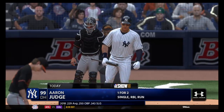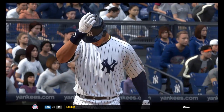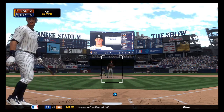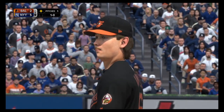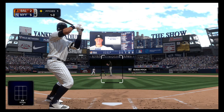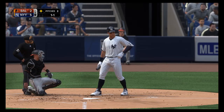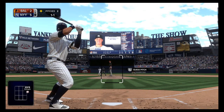Aaron Judge will be the first one to greet him here, as he'll be doing so with the runner in scoring position and still nobody out. First pitch of the at-bat on its way, and a breaking ball in the dirt that time for a ball. The 1-0 is looked at for the first strike. McCutchen stands at second with no outs.